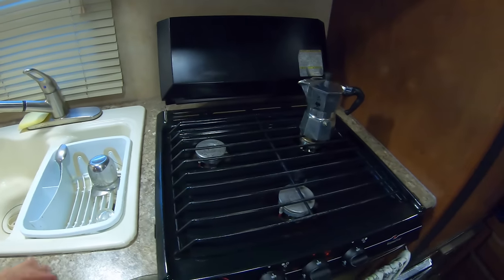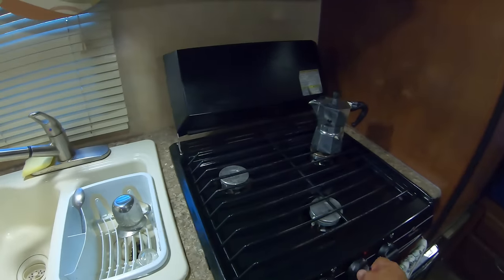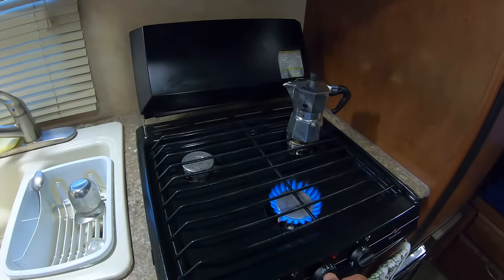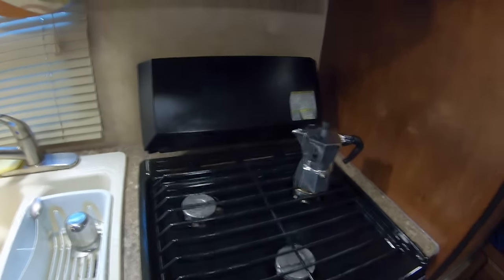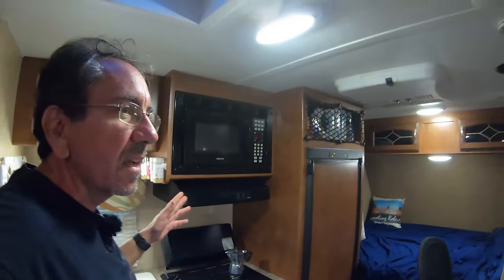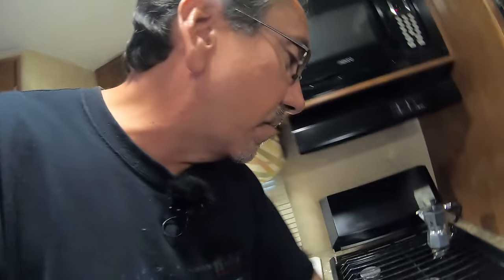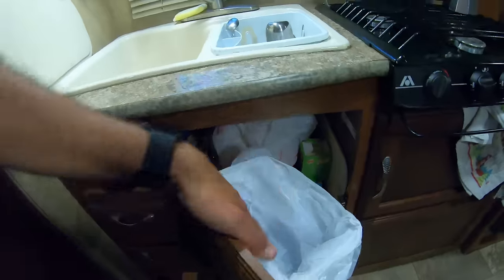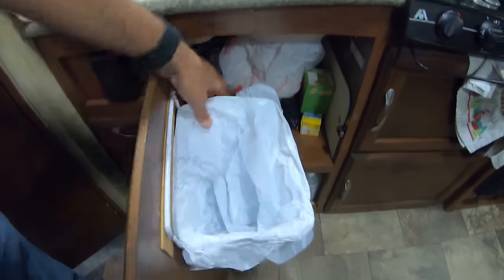Our Atwood 3 burner range. This is standard. Most RVs have this same type of range. It works well. It doesn't heat up as much as a domestic range, but it is what it is. It is an RV, so you have to get used to those things. Down here we have our pots and pans, and down here, well, this is another addition. I added this.